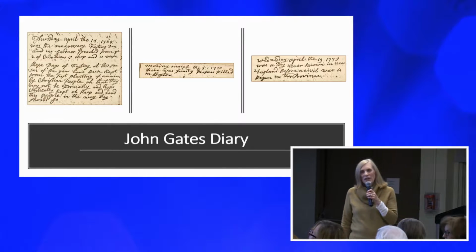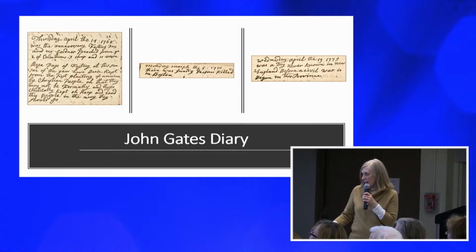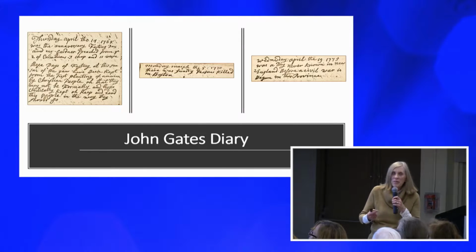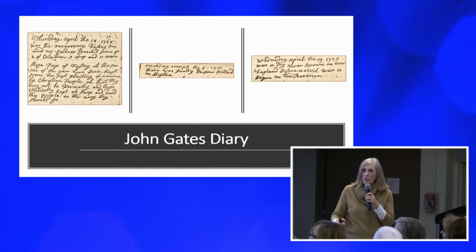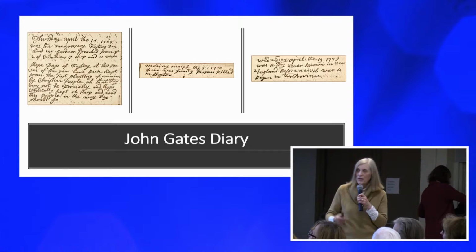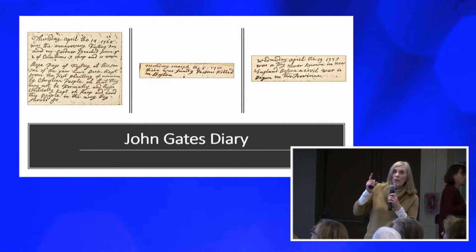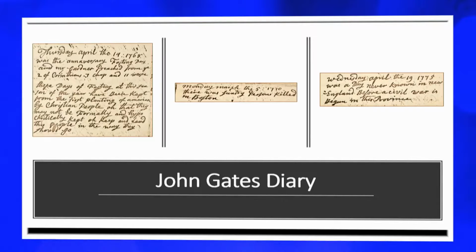One other really interesting source we have is John Gates' diaries. And I picked three little statements. Mainly, he talked about every sermon from every week for years and years and years. He interspersed it with weather. He interspersed it with births, baptisms, deaths, marriages, new members to the church, and political statements.